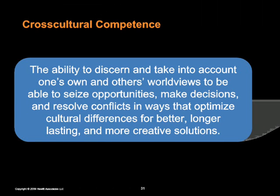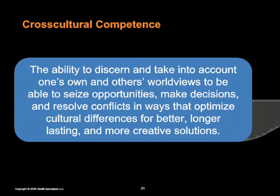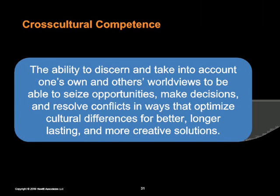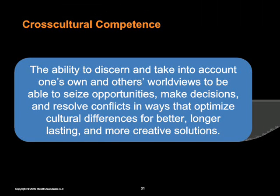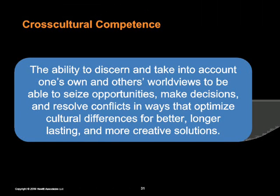And then the promise of diversity, about achieving innovation, really lies in our ability to be culturally competent, so that we can be aware of our own and others' worldviews. Then we can address the conflicts that show up, seize opportunities, and come up with long-lasting and creative solutions. So that's what real cross-cultural competence is about.